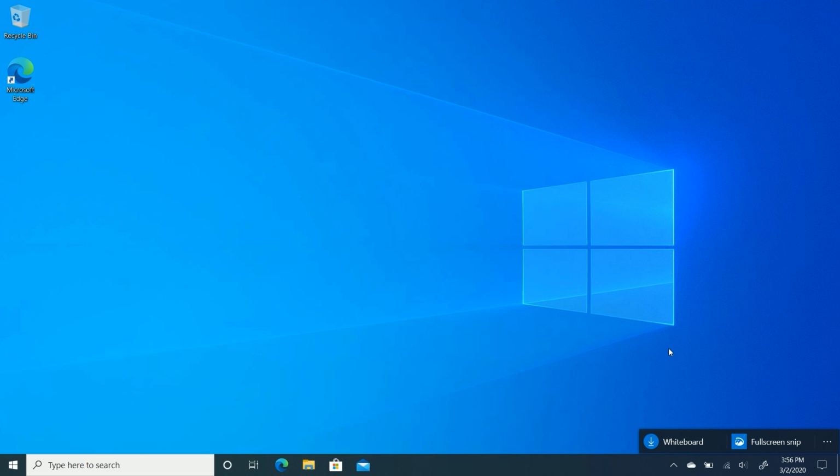The old Windows Ink Workspace is gone. It's been updated with this sort of ink bar, if you will. If I click on this, that would install an app called Whiteboard, which isn't installed on the operating system by default. So that's pulling from the Microsoft Store right now. But once that's done, I will be able to instantly access my Whiteboard through this UI. There we go. So now that's installed.